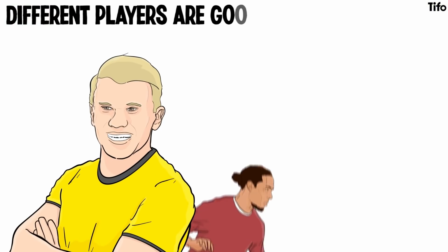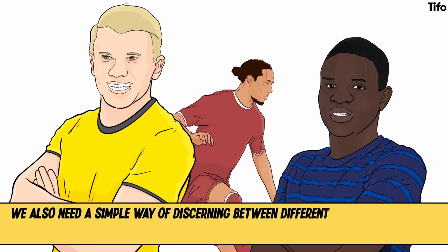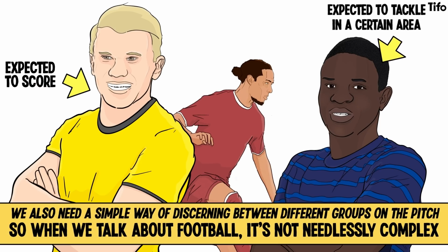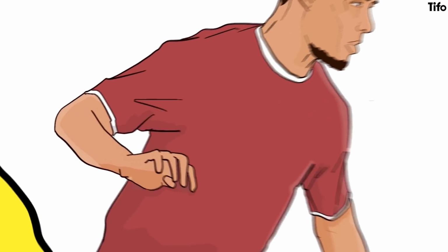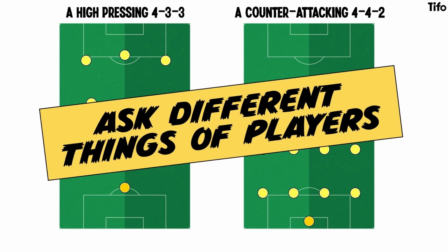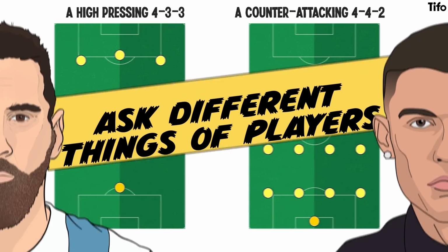And the reason for this is obvious. Different players are good at different things. But we also need to find a simple way of discerning roughly between different groups on the pitch so that when we talk about football, it's not needlessly complex and doesn't obscure anything fundamental. This player is expected to score. This one is expected to tackle in this part of the pitch. This one is expected to defend the box, and so on. However, we also need to recognise that different tactical systems, say a high-pressing 4-3-3 as opposed to a blocking counter-attacking 4-4-2, ask different things of players who, in terms of basic language, stand on the same part of the pitch, some of the time. But why does this matter?